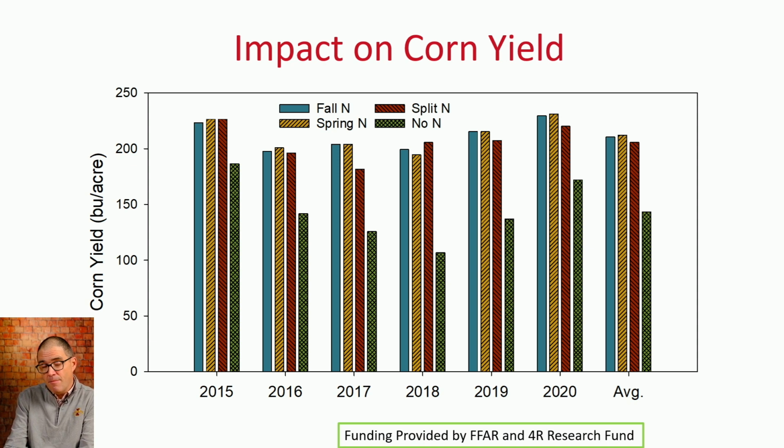That went on about July 8th to 10th in that year. And we only had 1 inch of rain in the following month. So it was dribbled on or put down over the top, Agrotain-treated urea, and then we only got 1 inch of rain in that following month. I don't think that nitrogen got down to the corn root zone to really help us with crop production. So just something to think about as we think about, say, side-dress application.